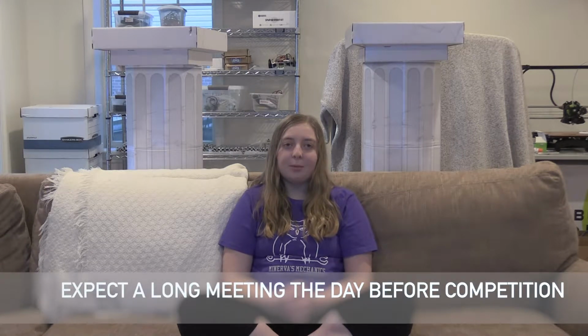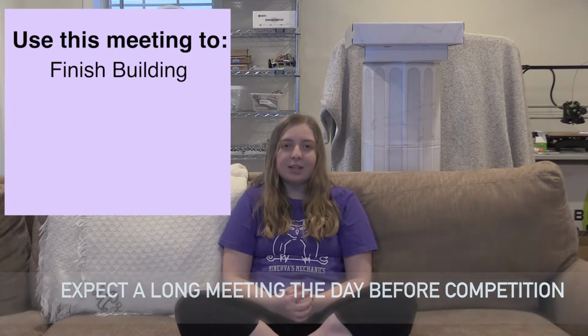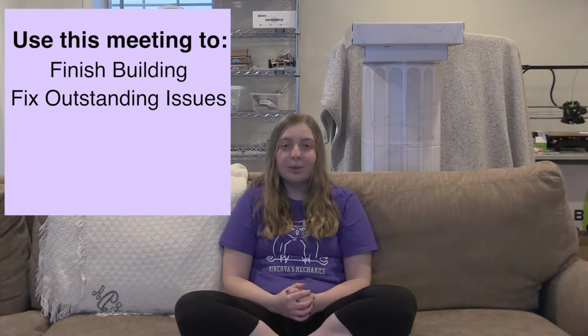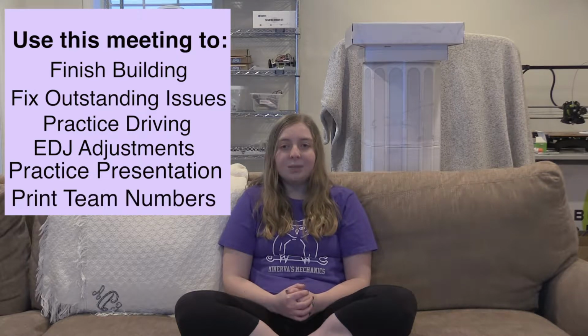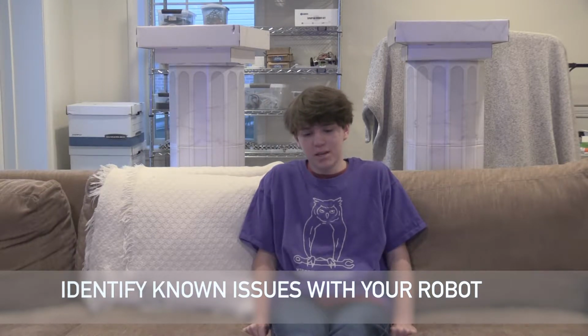Expect a long meeting the day before the competition. During this meeting, you will finish building if necessary, fix any issues the robot may have, practice driving, make last-minute journal adjustments, practice your judge's presentation, and print out the team numbers for your robot. Before the competition, you should identify known issues with your robot. Keep extra parts available so when it inevitably breaks during the competition, you can fix your robot. Your robot will never be perfect.